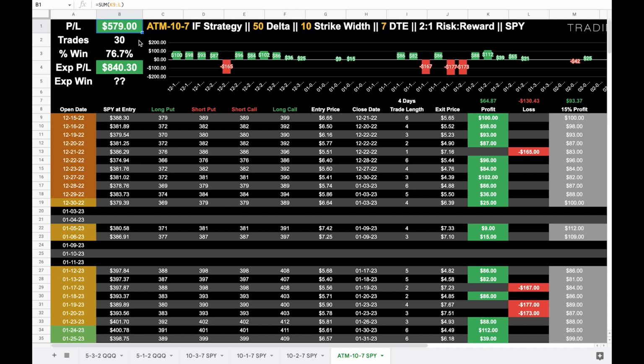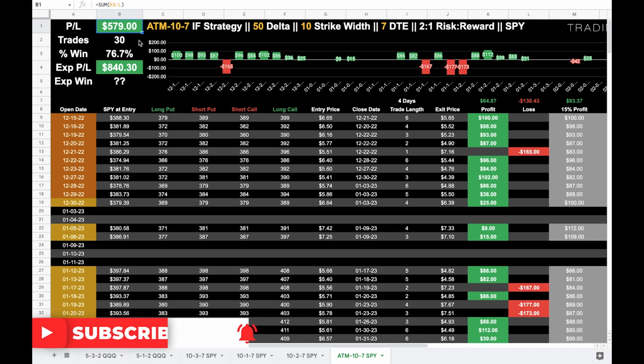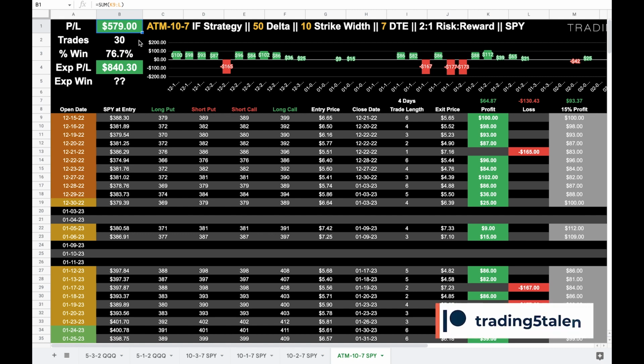Now, if I would have won at the expected profit taking, 15% profit taking, then I would have made $840.30. But I didn't. I only made $579. And once again, the reason is because I'm exiting my trades regardless of the profit or loss before these binary events are occurring. And so if it's in profit, I'll exit, but I'm not getting the expected 15% return. I'm getting less than that. If I'm losing at the time, I'll still exit, but I'm not losing 30% of that initial credit.